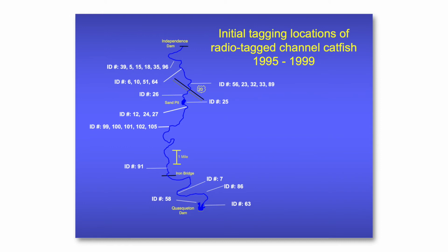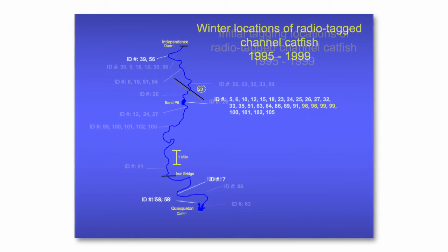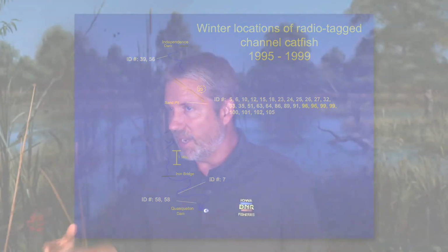But one of the critical limiting factors is overwintering sites. What an overwintering site is, it's deeper water. A lot of times they don't have much current at all, with good oxygen. And they found 26 out of the 30 channel catfish that they had implanted with the transmitters went to one old sand pit within that 15-mile stretch. So there's a lot of areas in between those low head dams that don't have that particular habitat. By opening up these other low head dams, it'll let those fish migrate further to find some of those critical areas.